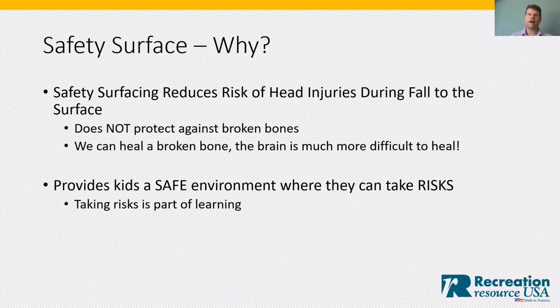And we want to provide kids with a safe environment where they can take risks. And taking risks is part of learning. For example, my 3-year-old may look a little more timidly at something that our 5-year-old will just run over and start climbing up and sliding down. She is learning her limits. He has learned his limits, and you can see those differences as they develop through the years, which is unique and interesting to look at from this side of things once you get into the play industry.